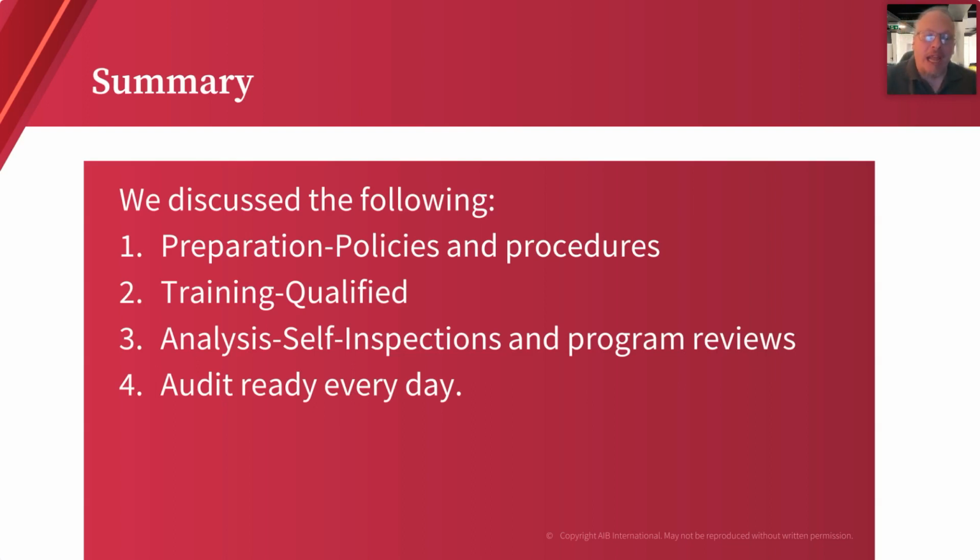We also talked about training and the importance of making sure we're meeting the requirements of qualified individuals if it's applicable. We also talked about how you can make sure you know if your facility is ready by conducting really deep self-inspections and program reviews, and if gaps are noted, developing documented corrective actions and verifying that they're effective. And then we talked about some things that we can do to be audit ready every day. And if we are audit ready every day, we should really be comfortable with FDA coming anytime they want. We know we may have a few problems, but we know we're going to be really good.